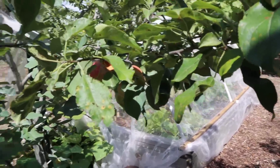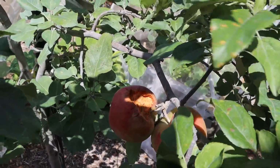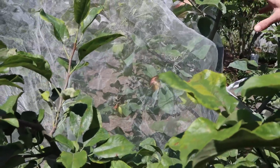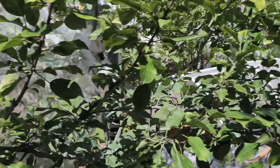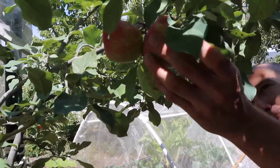So you'll notice right here, the squirrels and birds have started pecking at some of our apples. So what I did is I covered the tree as best I could with insect netting. So we're gonna keep those apples all safe in there. But what I wanted to do is taste this apple here before the squirrels and the birds get to it.